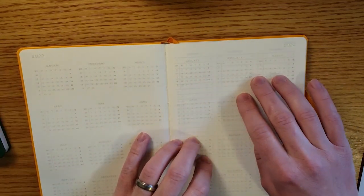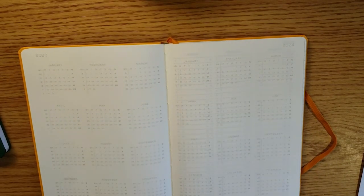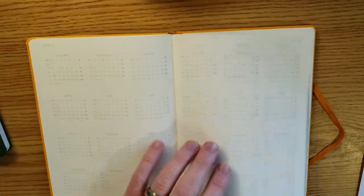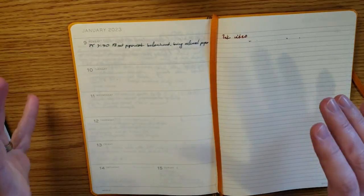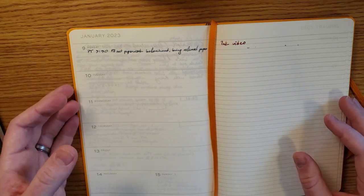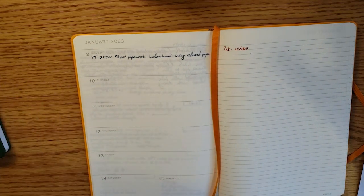So I feel like the ink could have been darker to make that more usable, but again, I'm not really a planner person, not really planning on using all this extra stuff. I got it for this. This is what I'm here for. The plus side is, even though the paper is thin, it handles ink very, very well. I haven't noticed any feathering, any bleed through at all.